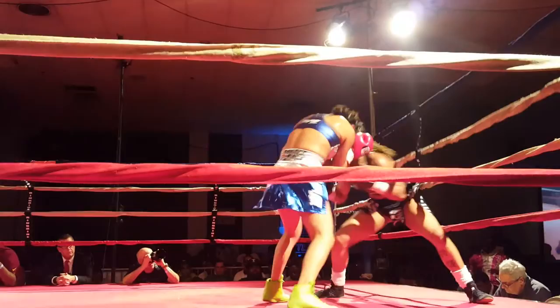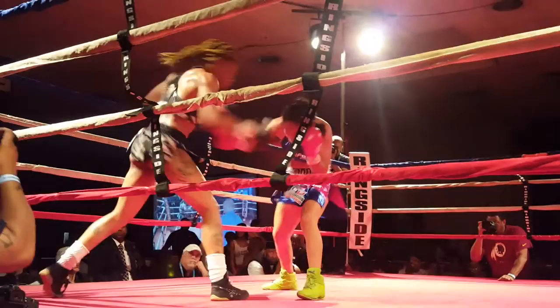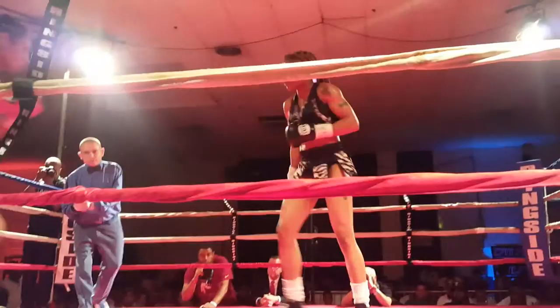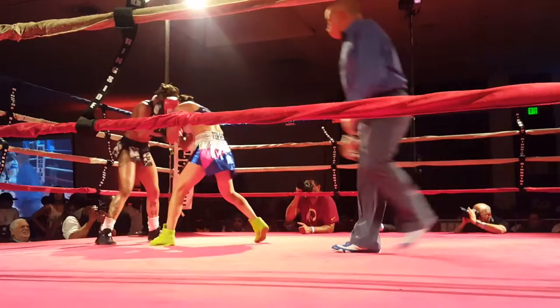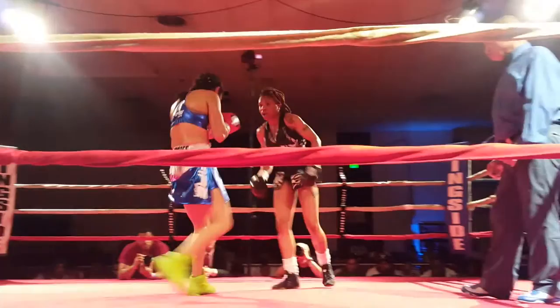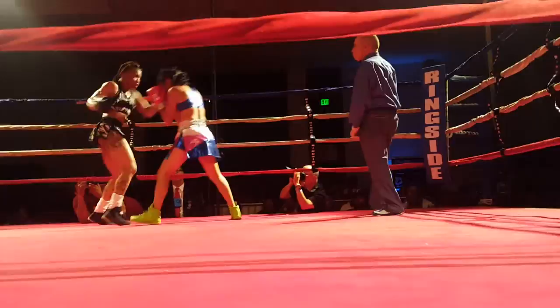Douglas comes back with the right hand of her own. Right hand to the head, right hand to the body by Tyrieshia "Lady Tiger" Douglas. Keeping quick hands, just keeping Torres at bay. Right hand by Torres. Torres goes to the body. Douglas puts her in and goes away. Right hand landing by Douglas. Torres. This bout fought in close quarters all night long. Amazing, we only had one 10-count so far tonight. Torres lands a shot to the body. Douglas giving some shots away, and Douglas lands a right hand, gets out of trouble.